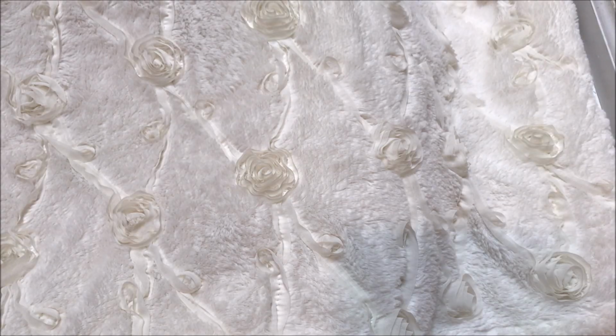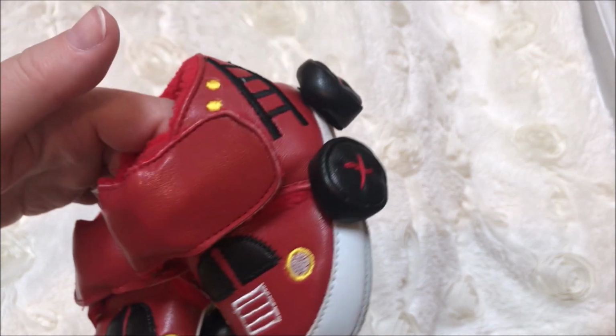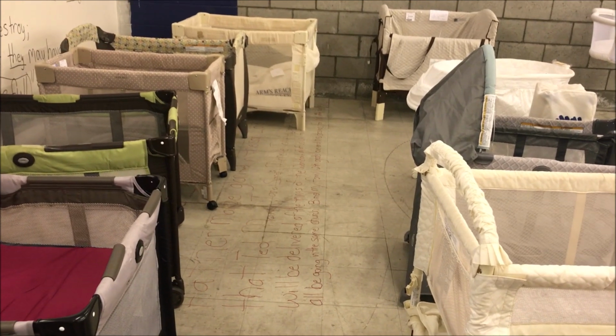Wait, are you still there? Well, I took the shoes out of the box, these little shoes out of the box, and guess what? They're rattles too. Isn't that precious? Oh, so fun. I hope that you enjoyed going shopping with me at a fun consignment sale.